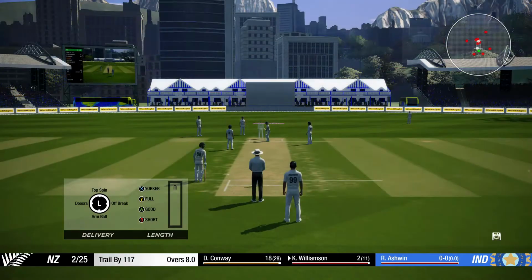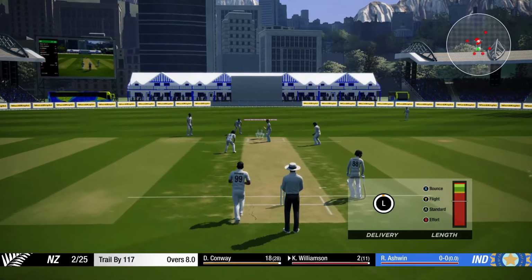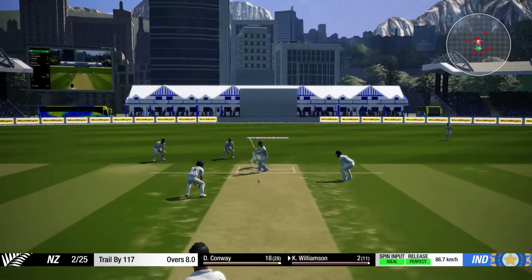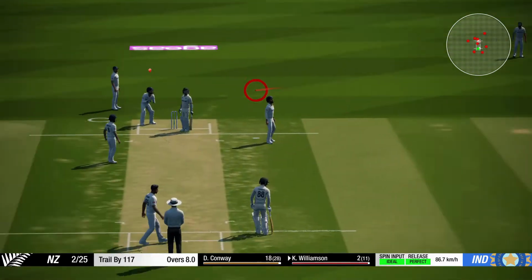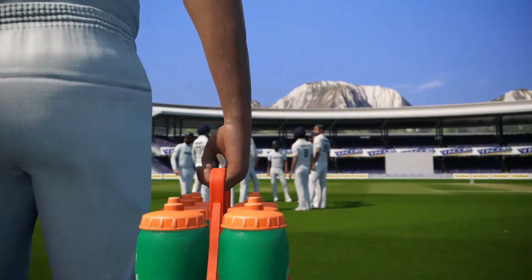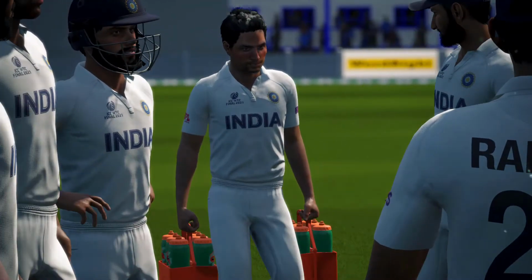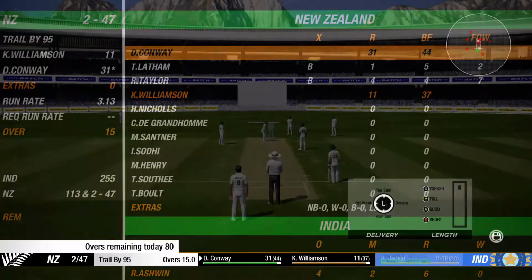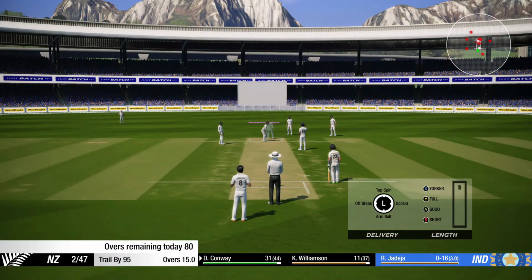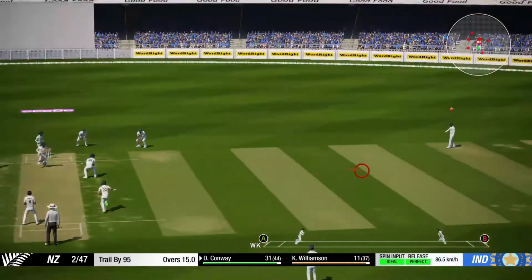So, a slight change in the field. Virat Kohli wants wickets desperately. He needs quick breakthroughs. He's trying everything to keep them in check. So, it's 15 overs gone and drinks come on. After 15 overs of day two, India would have made some inroads.